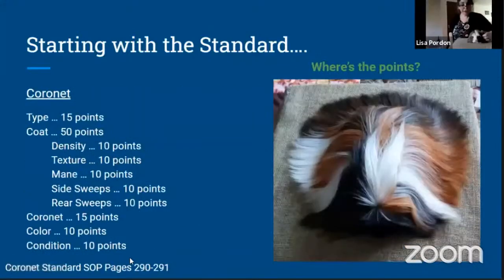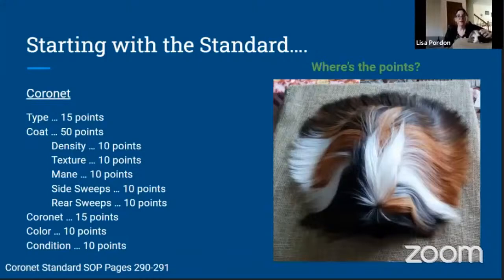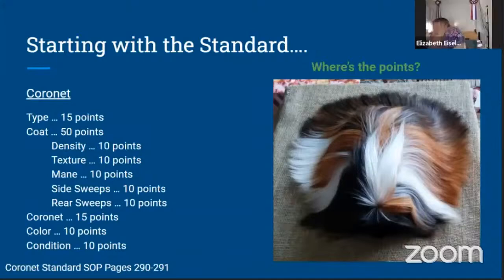Okay, now we'll talk about the Coronet standard specifically and where the points are. As you may have guessed, most of the points are on coat. You still want an animal with good type, which is 15 of your points. And then the coat breaks down into density with 10 points, 10 points for texture, 10 points for the mane, 10 points for side sweeps and 10 points for rear sweeps.